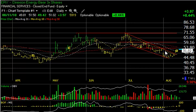There's overhead resistance around 53.80, 54, where the lateral price resistance and declining 50-day moving average come in, but secondary target up around 59. So we'll set our targets at 54 and 59 going forward, with an outside possibility, if the market really gets ugly, this can spike up into the high 60s, maybe even 70.